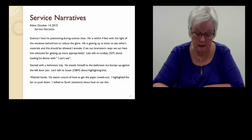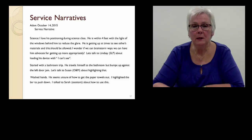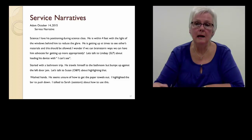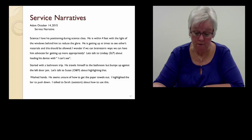So in science, for instance, in this period, I saw that he was positioned about 4 feet away, which was a good distance for him, and that his back was to the light. That may have been a complete accident that he was seated there, but again, it gives me that opportunity to reinforce the distance and the avoidance of glare and light.